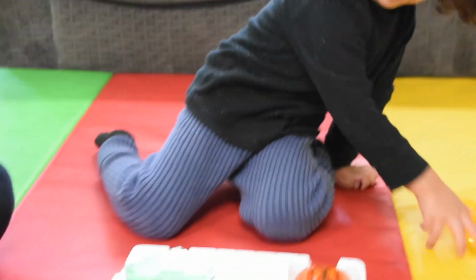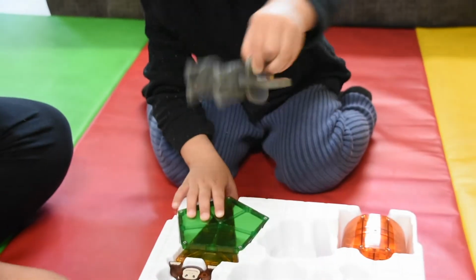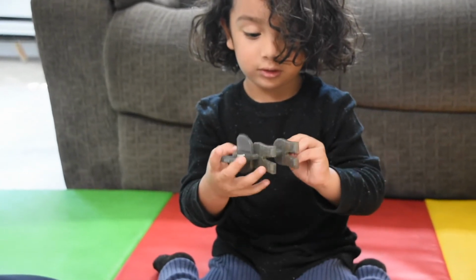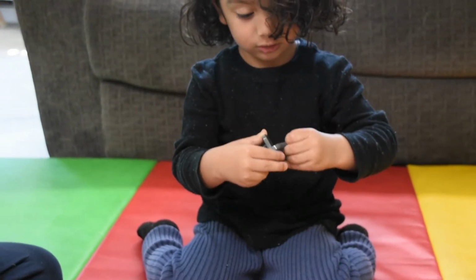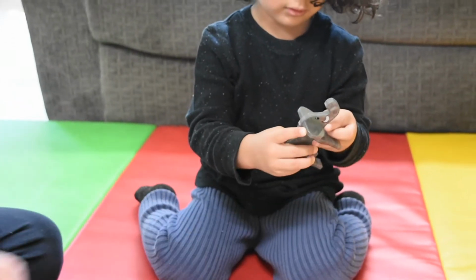Okay, awesome. What else do we have? An elephant. What does it move? Does it move something? Its trunk. I don't think it moves its trunk. Wow, look how cool it is. Super awesome.